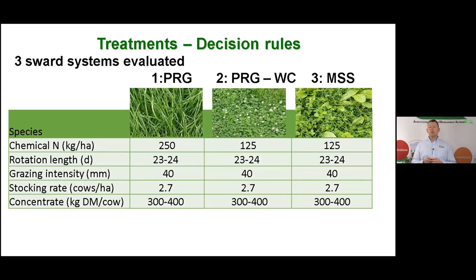In terms of decision rules and grazing management, while there are a lot of questions and a lot of science undertaken now to look at the impacts of management on these different swards, our classic perennial ryegrass sward will receive 250 kilos of N, and these clover-based swards, the white clover and the multi-species swards, will receive exactly half that, or 125 kilos of nitrogen per hectare per year. They will be managed on the common rotation lengths through mid-season, common grazing intensity at a similar stocking rate and with similar amounts of concentrate supplementation over the course of the 5-year study.